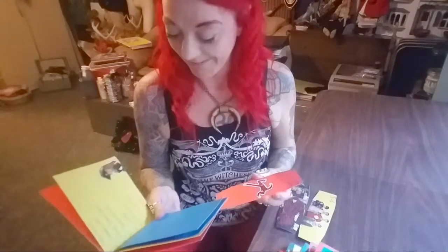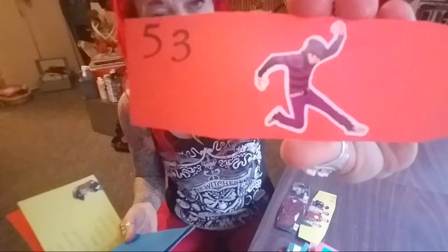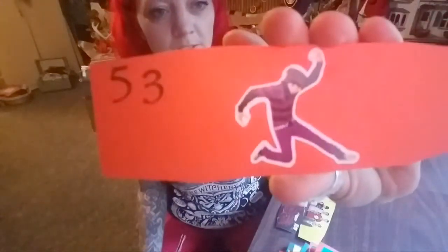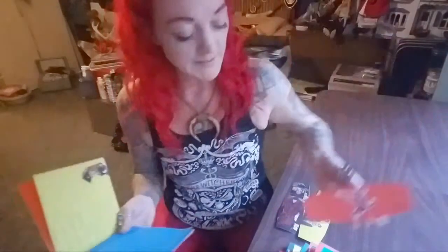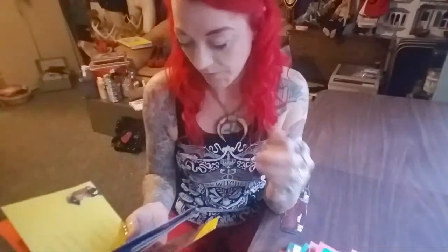Card 53 is Dance. This is Howard in one of his fantastic outfits. I love how much color he wears. I mean, look at me. We both wear bright, amazing, crazy colors. So yes, there is Howard, and that is the Dance card. I love to dance. Favorite things to do. Dancing and singing. Music, you know.